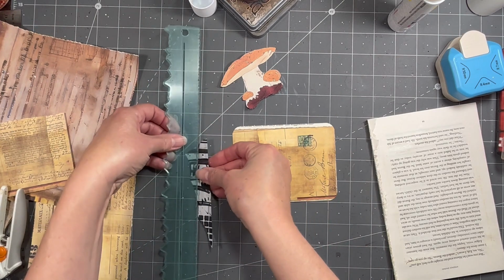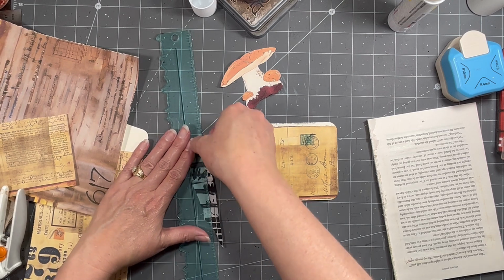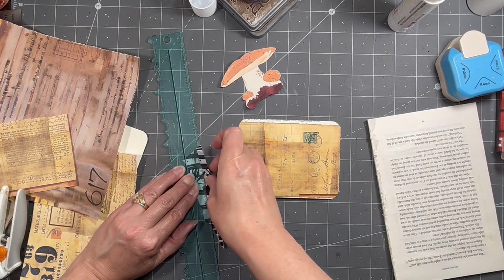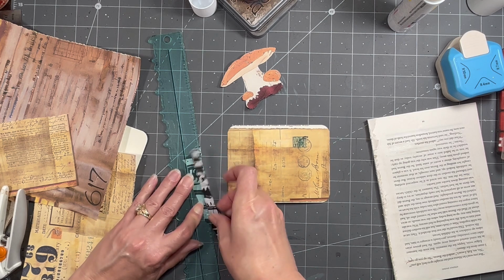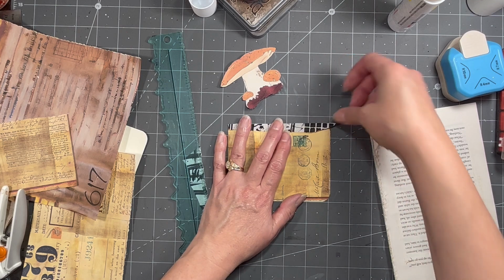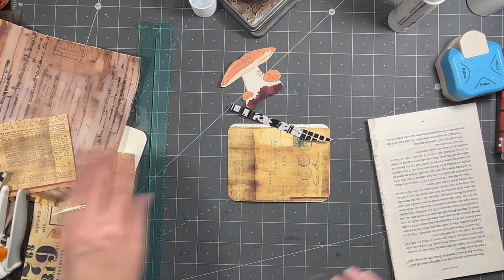Put that little bit up there. That's just one of my little scraps of mark making. And I've made journals and things for her.